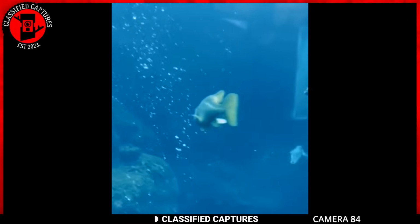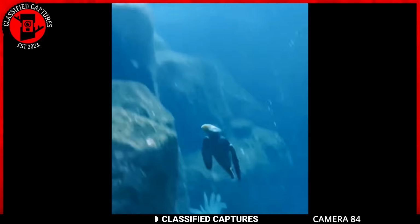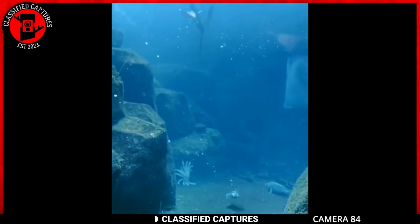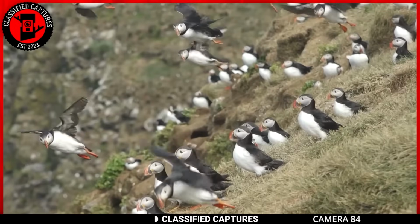When I first saw this footage, I had to do a double take. Just look at this bird swimming under the sea. It's moving so effortlessly and quickly that it almost seems too impressive to be real. For a moment, I thought this had to be some kind of fake, but then I did some research. This, my friends, is a puffin bird.